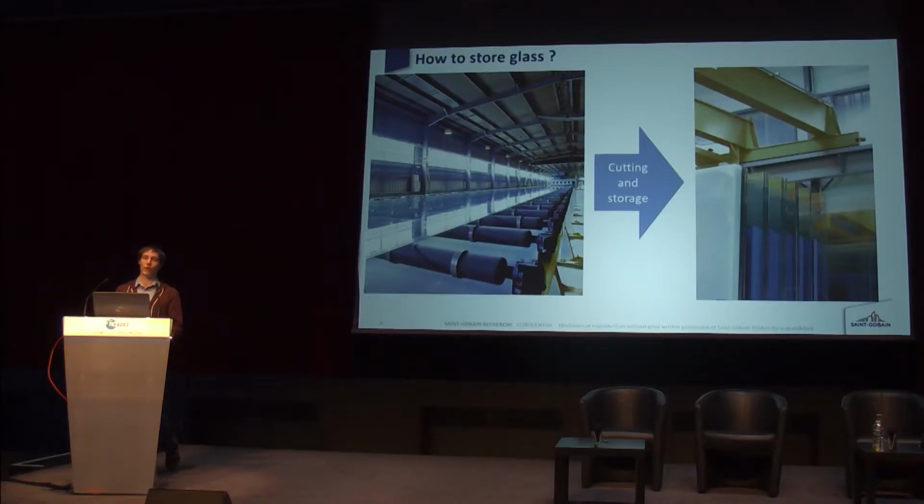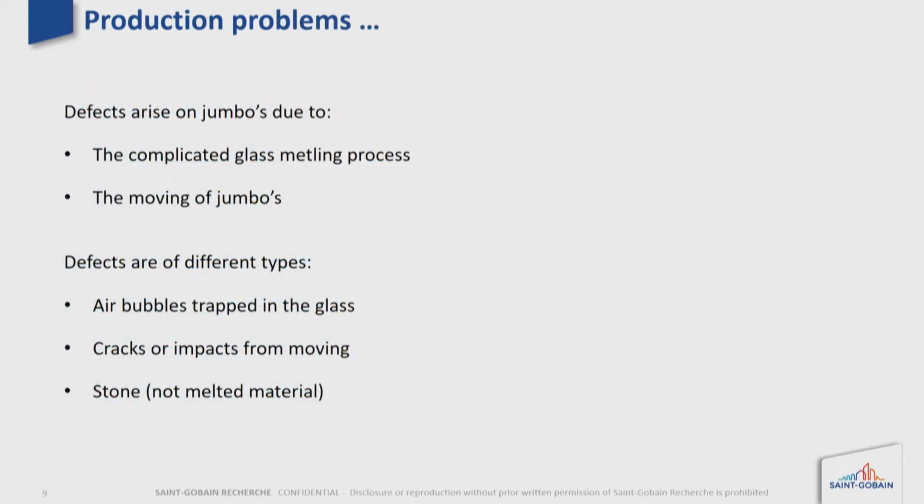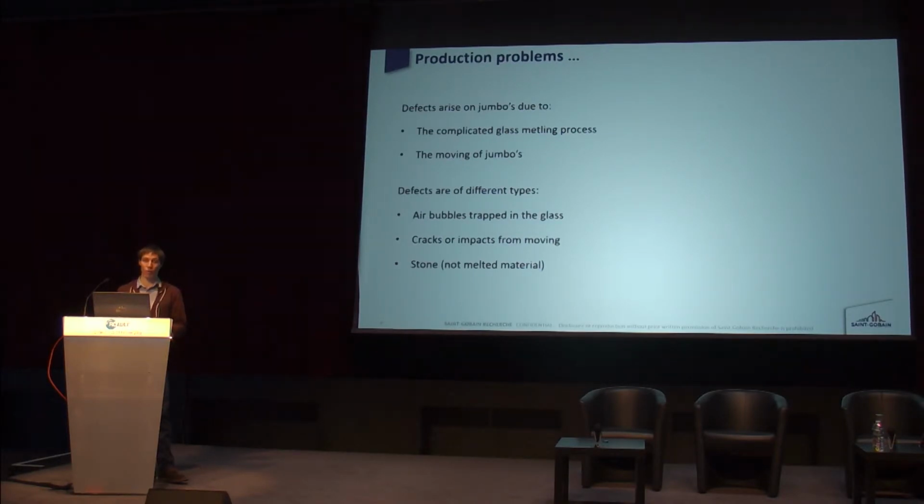So at the end of the float process, you obtain a huge glass ribbon, the float glass, and we cut it into what we call jumbos. Jumbos are typically 3 meters by 6 meters glass panels. We have some production problems which can arise due to the glass melting. For instance, sometimes there are air bubbles trapped in the glass, or there are cracks or impacts because we move jumbos between different factories, or they can also have what we call stones in the glass.